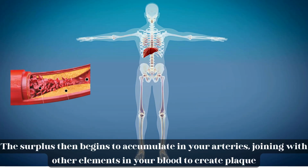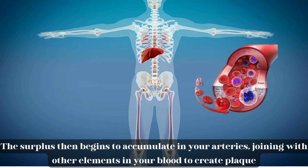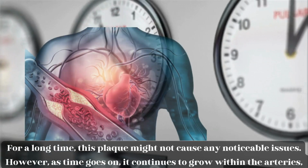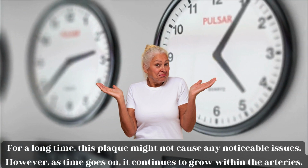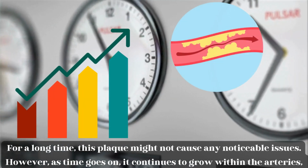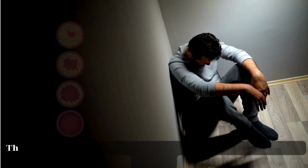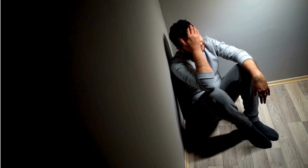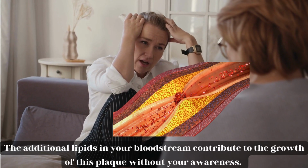The surplus then begins to accumulate in your arteries, joining with other elements in your blood to create plaque, which are fatty deposits. For a long time, this plaque might not cause any noticeable issues. However, as time goes on, it continues to grow within the arteries, silently posing a significant risk. This gradual buildup is what makes untreated high cholesterol so perilous. The additional lipids in your bloodstream contribute to the growth of this plaque without your awareness.